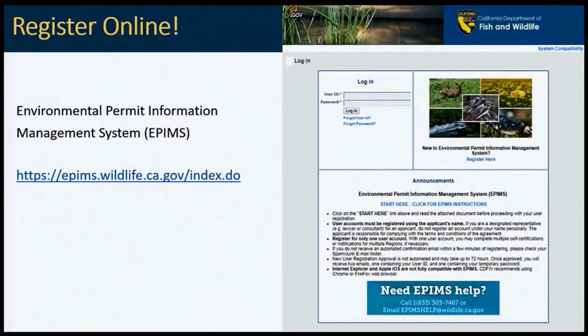The first step will be to register as an EPIMS user. You'll complete the registration form, and then you'll need to allow up to 72 hours for your registration to be reviewed and approved by staff in-house. So if you're doing this on a Friday evening, I wouldn't expect to get anything back until at least Monday, because they do have to go manually through the system and be approved by staff.